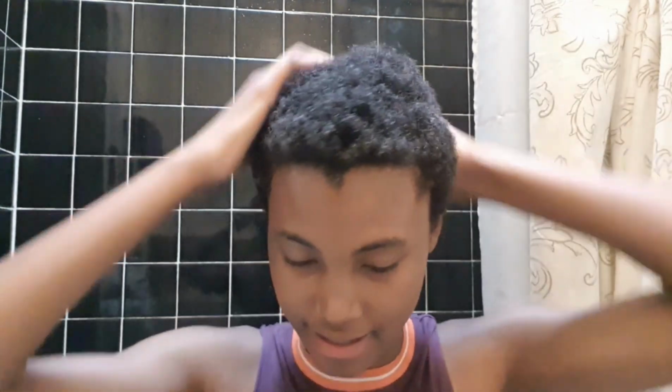And I'm gonna also take some shea butter and I'm gonna apply that all over my hair as well. But I always make sure to make it really smooth before I put it on my hair. I brought my camera down so you guys can see my hair properly. I'm just gonna put that on my hair.